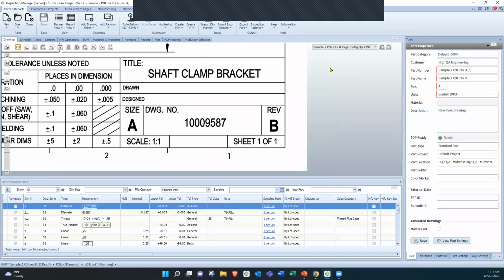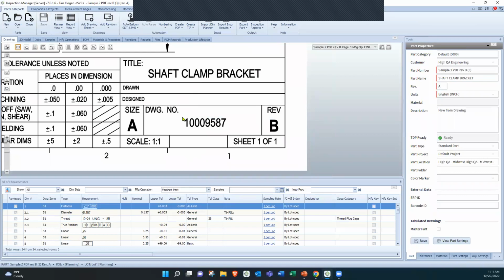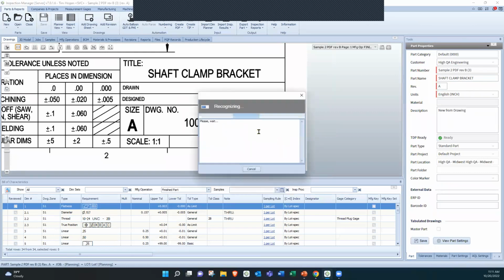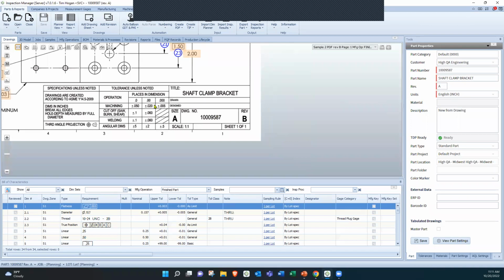Let me change this right here. For example, I can take this information and say, this is my part name. And now you can see my part name is updated right there. I can take my part number and say, this is my part number. Now, not only is this more efficient, it's also more accurate, because as long as the resolution is, I'll say, somewhat decent, it doesn't have to be perfect by any means, we're going to pull out the correct numbers and letters that are associated with this to help reduce errors if you have to manually type them in.